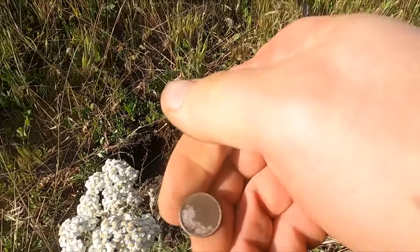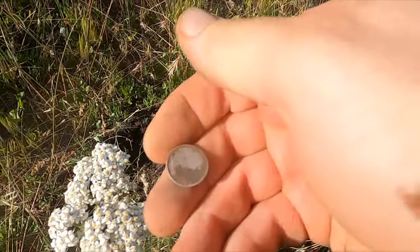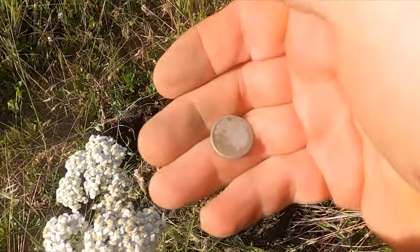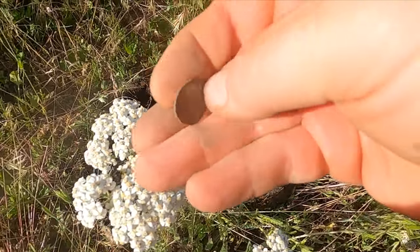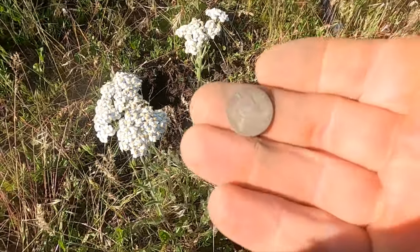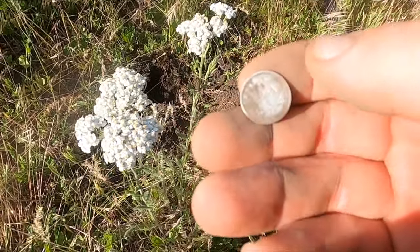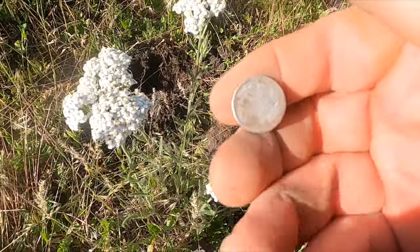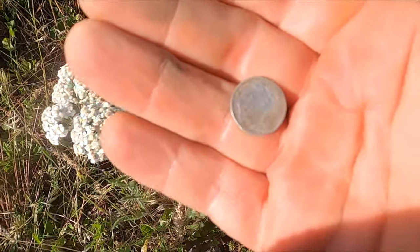What do we got? You know, it looks Canadian. Yeah, Canadian dime. 1902. I can't believe that this paid off. Dinwiddie had to leave. He's gonna be so jealous. Got it. Oh, awesome.